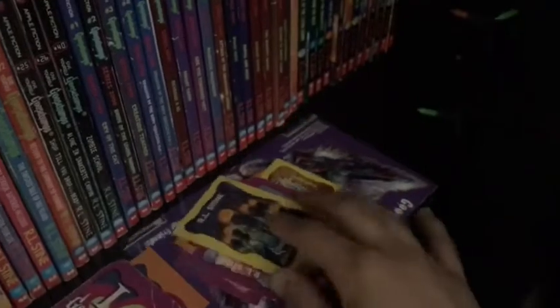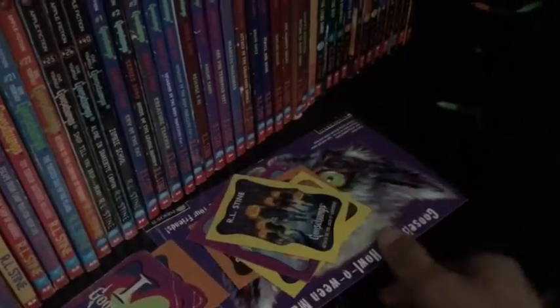I have some Goosebumps bookmarks. There's one with Slappy. Some Goosebumps trading cards. And then a Goosebumps Halloween mask from inside of a werewolf skin.